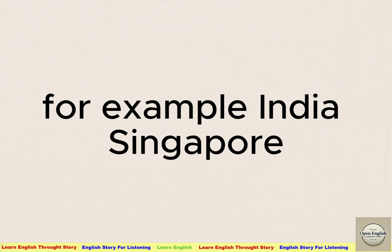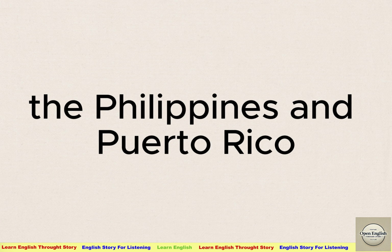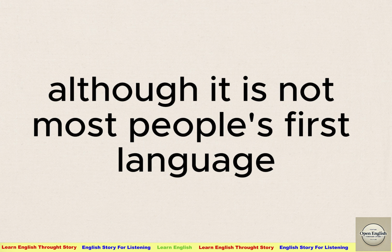Other countries were also governed by the British in the 19th and 20th centuries. For example, India, Singapore, Nigeria, Kenya, Papua New Guinea. Others were governed by the US: the Philippines and Puerto Rico. In many of these countries, English is an official language, although it is not most people's first language.